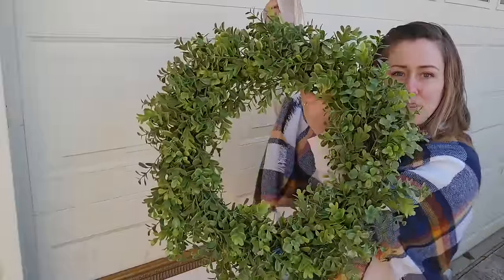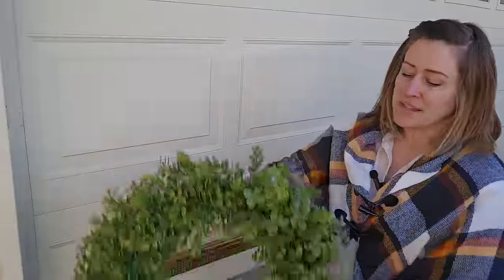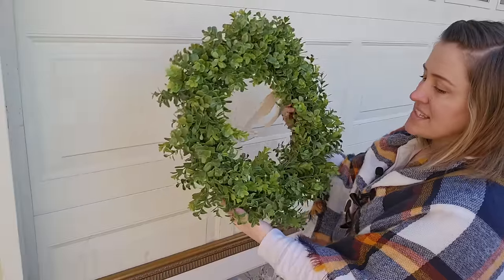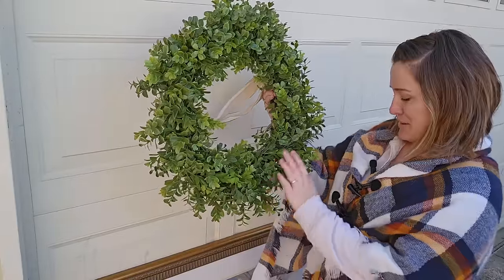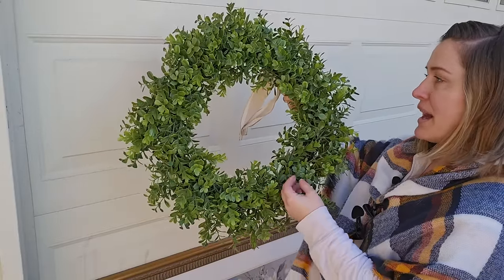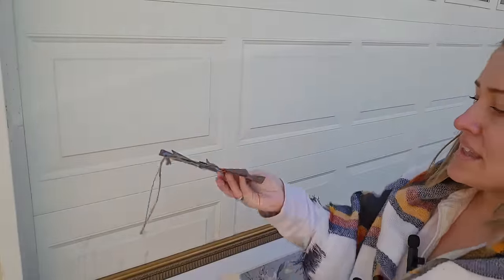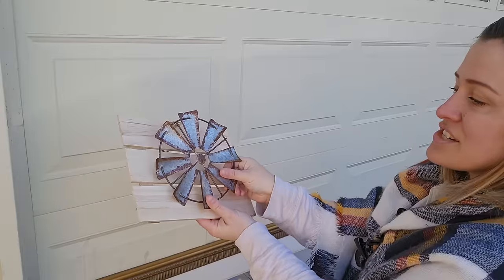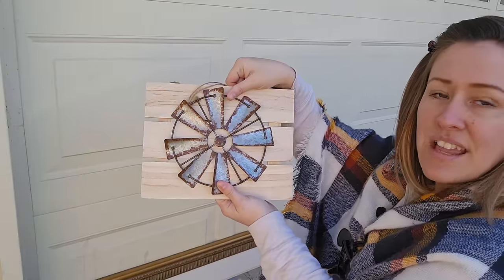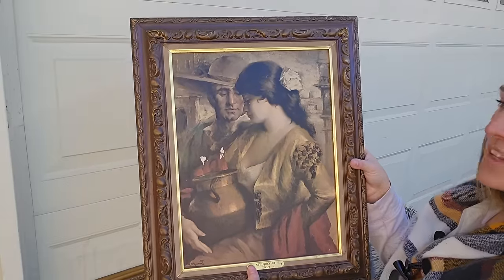Next, I have this beautiful boxwood wreath. It is faux boxwood. Real boxwood would be falling apart. But this looks beautiful as it is, and you can change it up with a different decor all throughout the year. With Valentine's Day coming up, I like to go to the dollar store and buy little heart picks and stick them inside here. Here's a cute little windmill that I got from the bins, just somewhere in the bin. And I think this actually would look cute on my wooden sign here, so I might combine these together. What do you think?